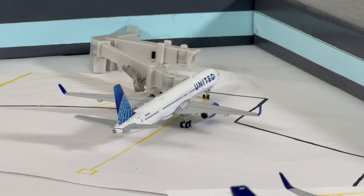Next up, we have this United Airlines Boeing 757-300, and she had just arrived from Orlando MCO, landing here in Roseville at 11:16 a.m. Currently she is deplaning the passengers to get to the baggage claim areas. Once again, she had just arrived from Orlando MCO, and this is my Gemini Jets 757 release. I think this aircraft was released back in October 2022.